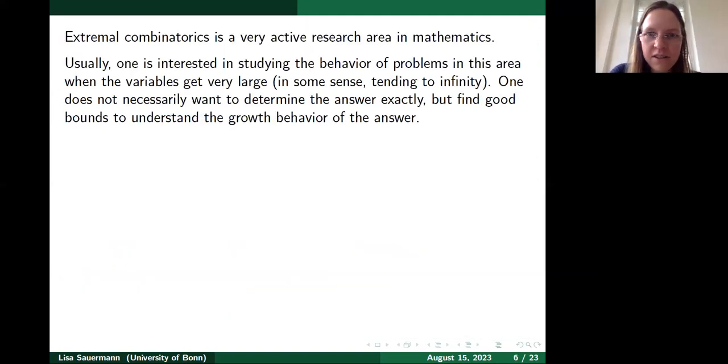So extremal combinatorics is an active research area in mathematics. But usually when you do extremal combinatorics, you're mostly interested in studying the behavior of the types of problems you're asking about when the variables get very large. So you're not necessarily interested in the specific small number 20, but you're interested in the behavior of the problem when the variables tend to infinity. And then again, you don't necessarily want to know the answer exactly. So an exact number like 20 is maybe less important, but the goal is to understand the growth behavior of the answer. So we don't want to necessarily boil it down exactly, but we want to understand the growth behavior of the answer as the variables tend to infinity. Now in our question, there wasn't a variable, right? We just had a game.